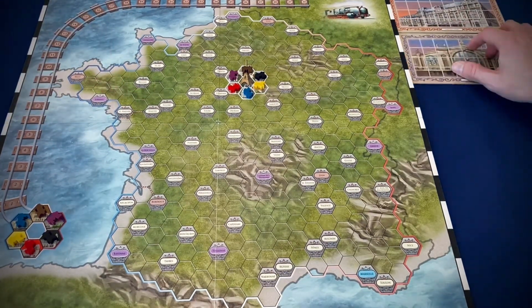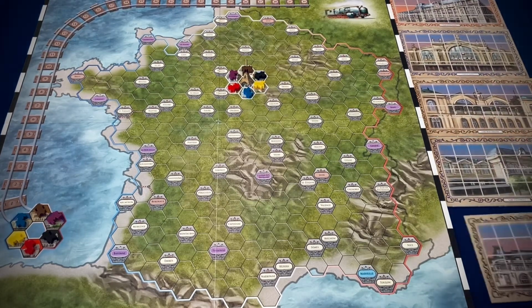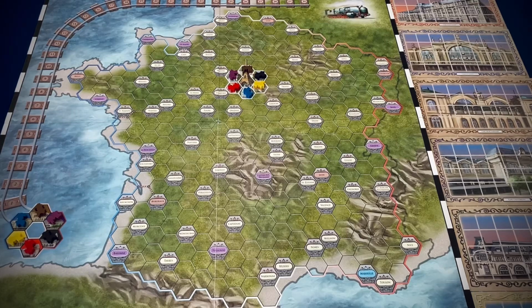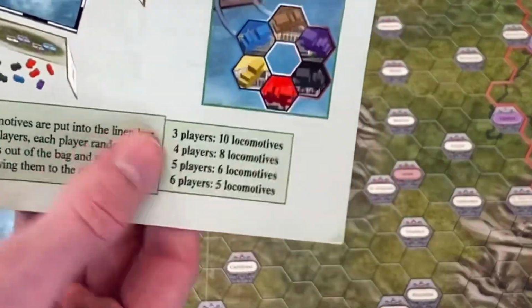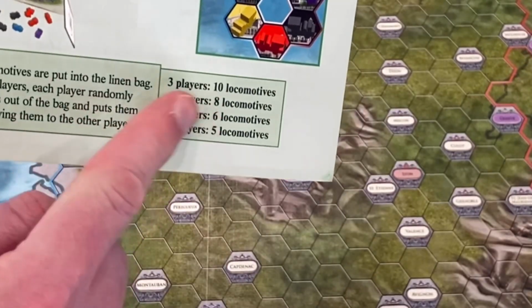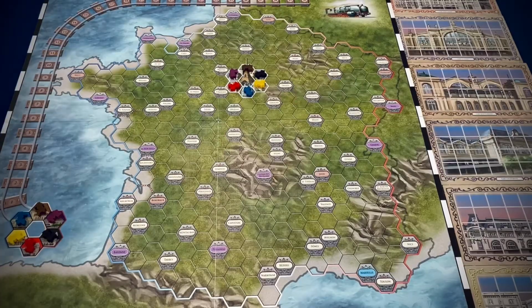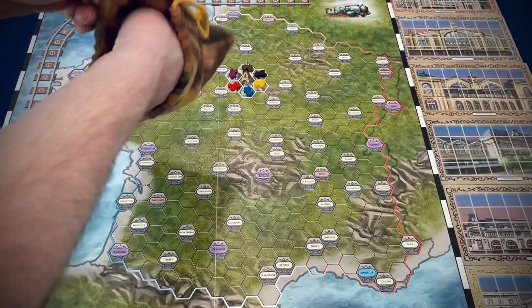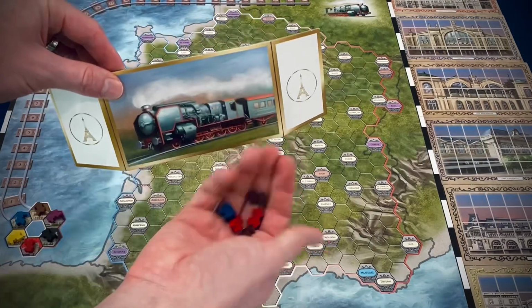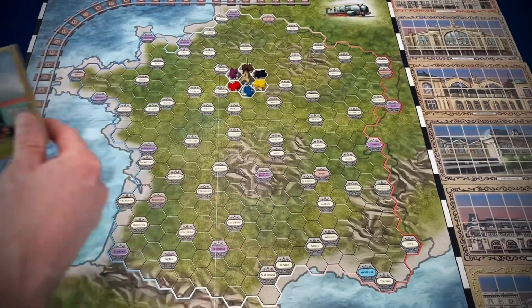Now find a good spot to put these storage boards where everybody can see them easily, and I'll have to scoot my camera back because this game does take up quite a bit of table space, but it looks great. Starting out, everybody's going to get a certain number of locomotives depending on number of players. With a 4-player game, each player would reach in the bag and draw 8 locomotives out at random and place them behind their player screen.